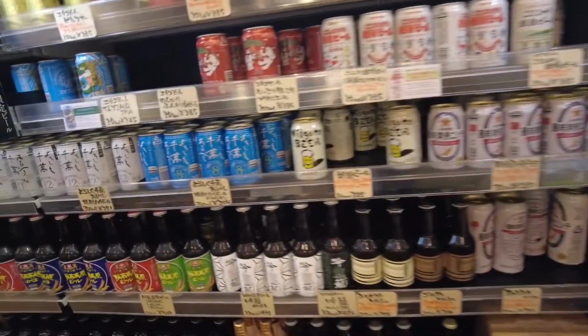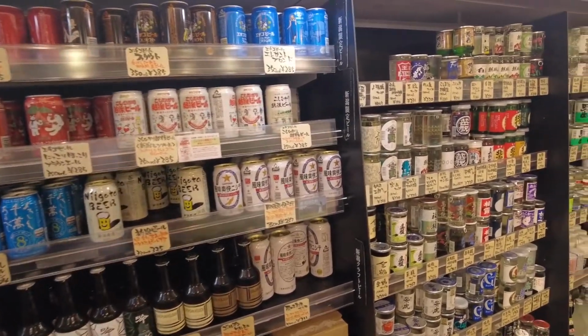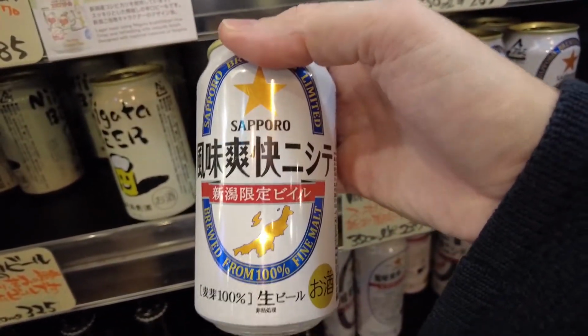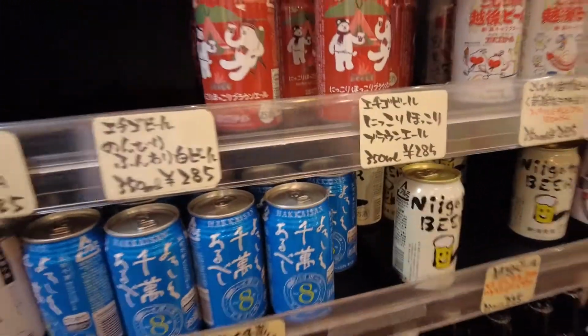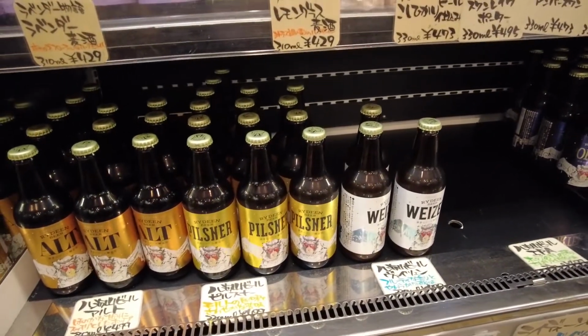And then here, this looks like craft beer, and I believe the first craft beer in Japan was made right here in Niigata Prefecture. And actually here, this is Sapporo. Of course, Sapporo is from Hokkaido, but this is only in Niigata Prefecture. It's a special kind of Sapporo. Actually, the man who founded Sapporo is from Niigata Prefecture. He went over to Germany, studied how to make beer, came back, moved to Hokkaido, and started Sapporo beer.